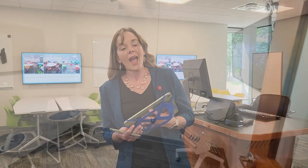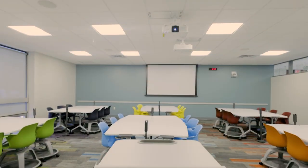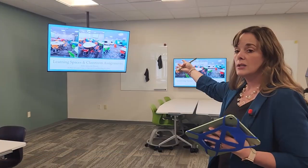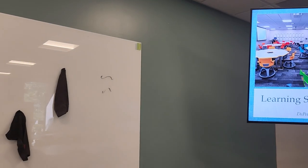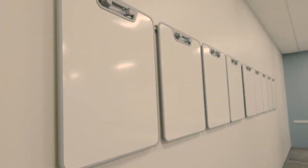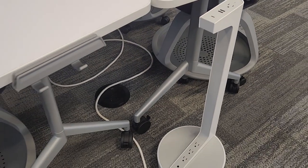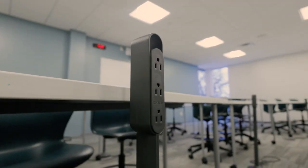As you can see from all that we've shown you about the DePeters Family Center itself, we actually model a lot of what we've done in the center in our classroom renovations across campus. So you'll see things like movable furniture in our spaces, multiple projection sources, not just for our student tables so that they can work as a group, but also for our instructors in the room, and so multiple sources of projection across the space. Also things like whiteboards in a variety of sizes, some of them attached, some of them movable, and also really important in our classroom design, just as we did in the DePeters Family Center, making sure we have power across the room.